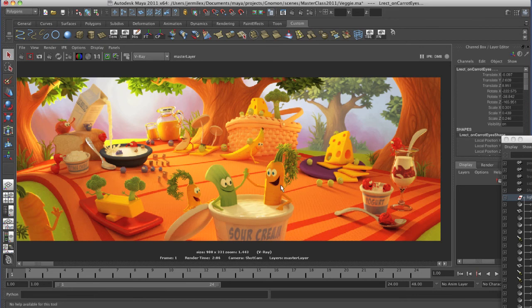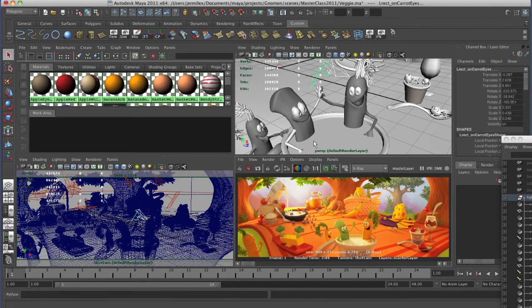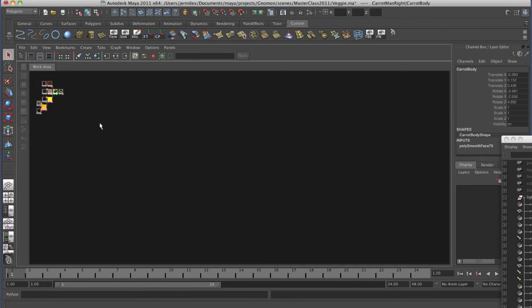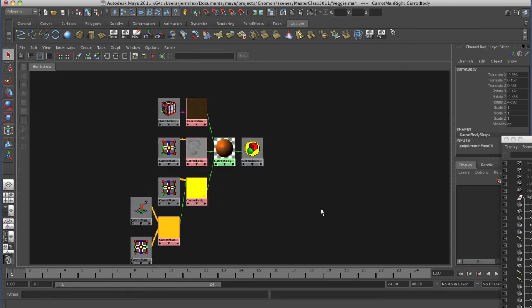One other thing I thought would be nice to show you is that with a lot of these cartoony type things, the shaders are really important. I'm using a lot of V-Ray shaders here, but they're real simple, similar to what I do in Maya. But one trick that I really love to do is this falloff. If I look at the shader for this guy, if you're familiar with shading.